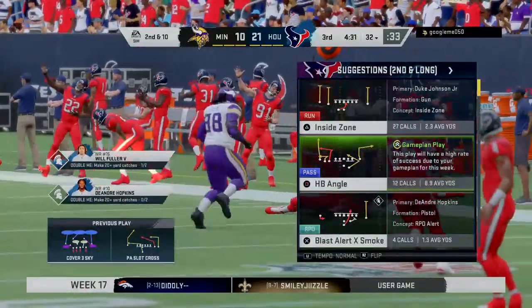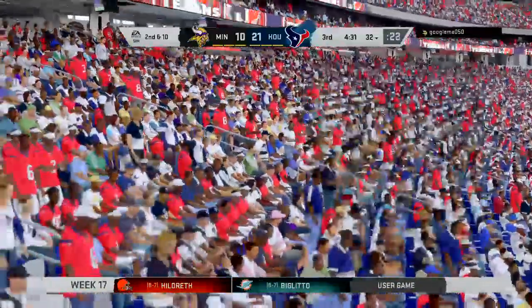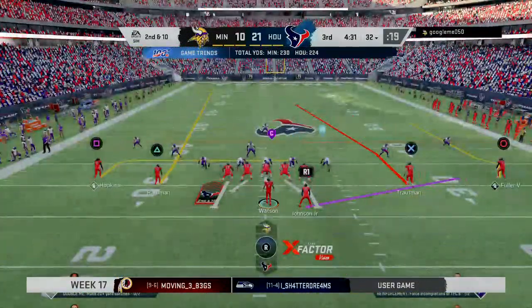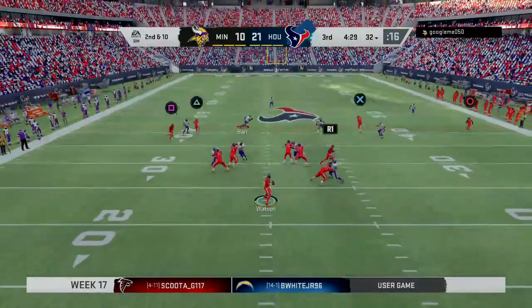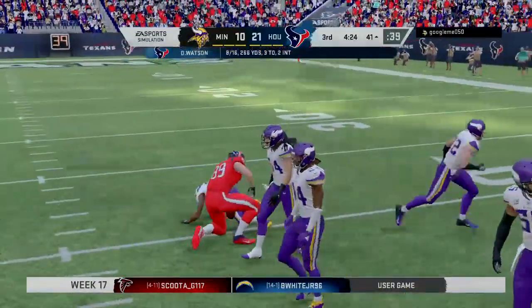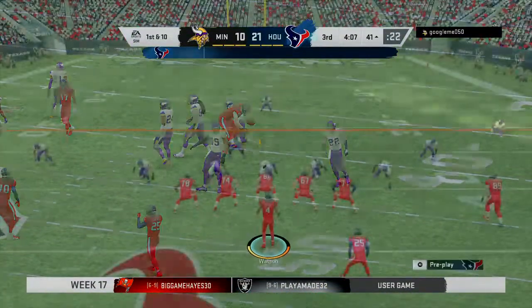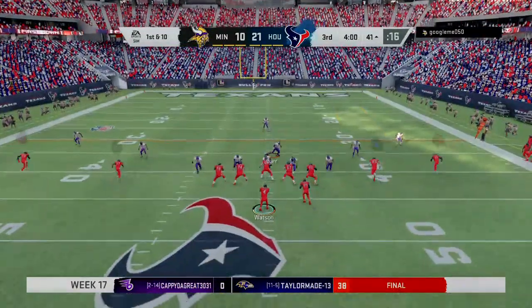Throwing to start the drive, but that one incomplete. Here's 2nd and 10 now from about the 32. To throw is Watson. Throwing right, and that's complete. And he'll have it past midfield almost to the 40 before being taken down. 27 yards there, a first down. Watson now 6 for 6 since coming back out of the locker room.